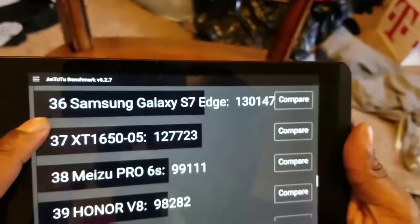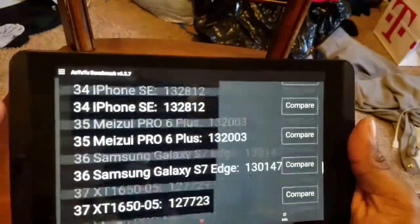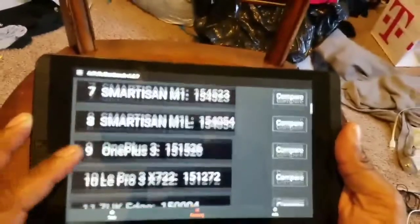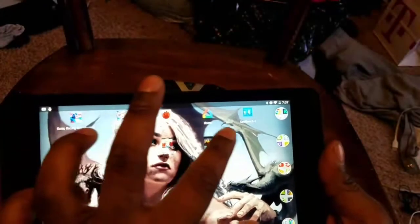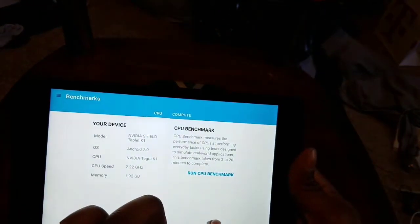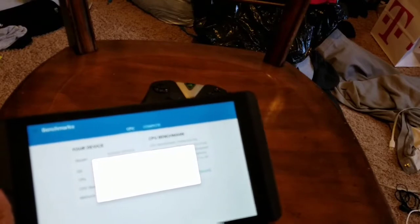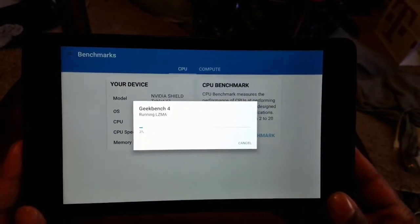Now, I don't expect it to be way up there. It's in the top 50, at least, though, which is still pretty good compared to a lot of stuff, but it's not the best. As I said, this is synthetic stuff, so don't really take it to heart. It's not really going to show you what the overall tablet can do while just doing regular stuff, or playing the occasional game and stuff like that. So just keep that in mind.